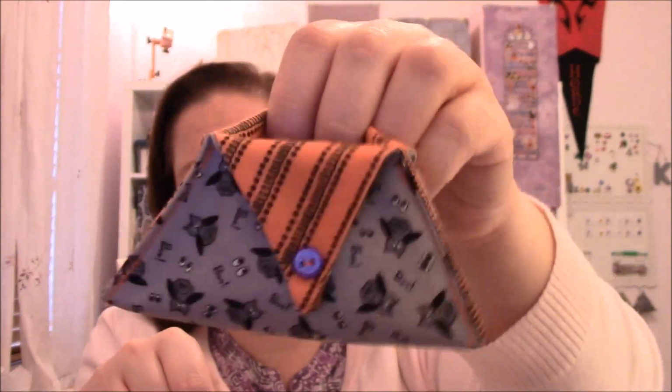Let's see, some of them have the same color buttons all the way around. This one has purple all the way around. And this one I was funky, and there's a yellow button, a green button, a purple button. I went random with the buttons. So these are all done. Yay, completely.